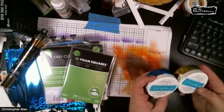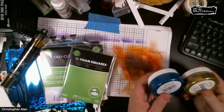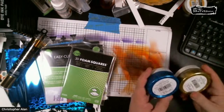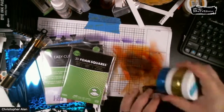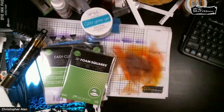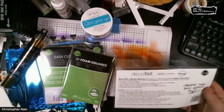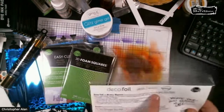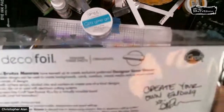So yes, this is the Glitz Glitter Gel. And this is gold and brilliant blue. The brilliant, they are called, what is the real name of them? Hold on. The real name is Ornamental. They are called Ornamental. It should be Ornamental on our website. Yep, Ornamental.